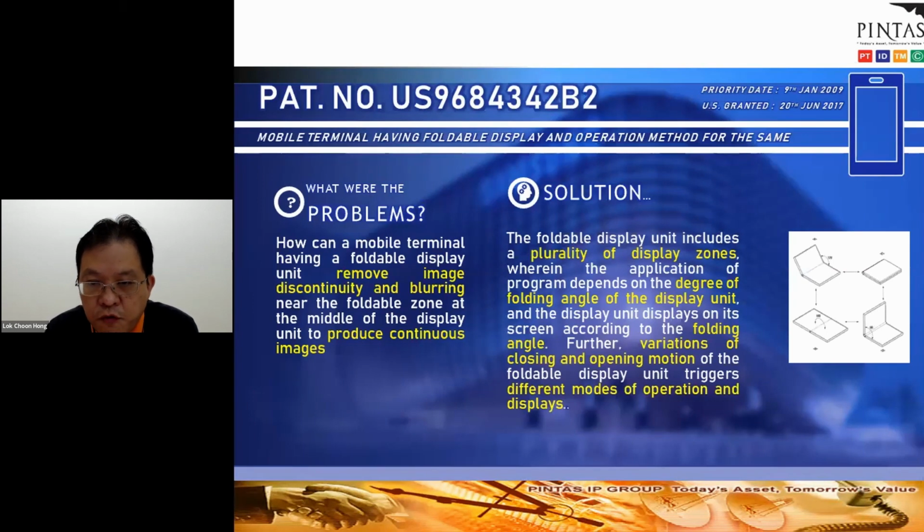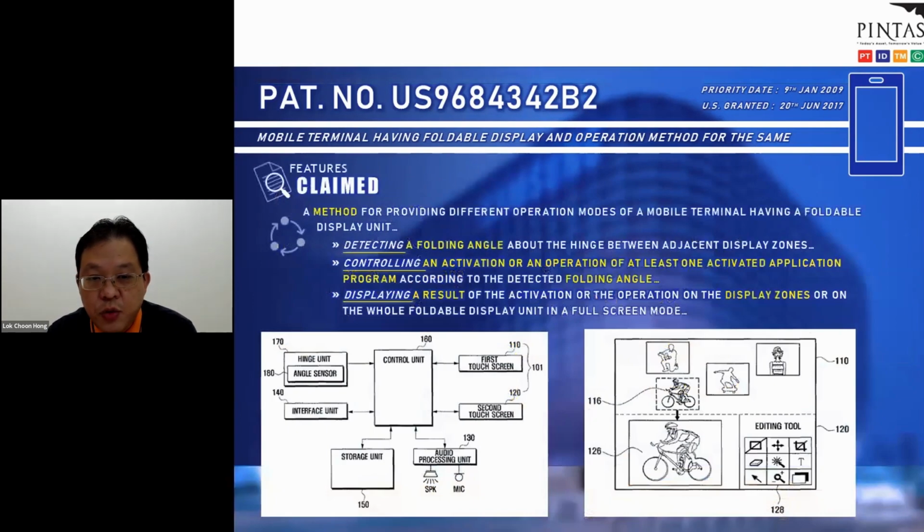So when you fold your phone to a certain angle, the change of folding angle will be detected by the controller, and the controller will activate the other zone to appear on the screen, so that you can see different displays and different apps appearing on the phone. So this is what this software is doing.